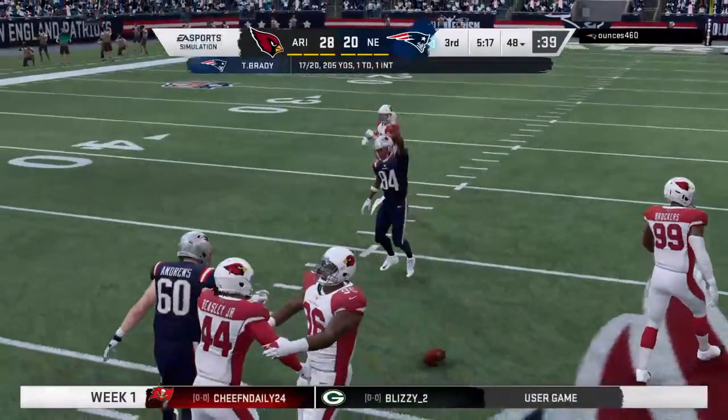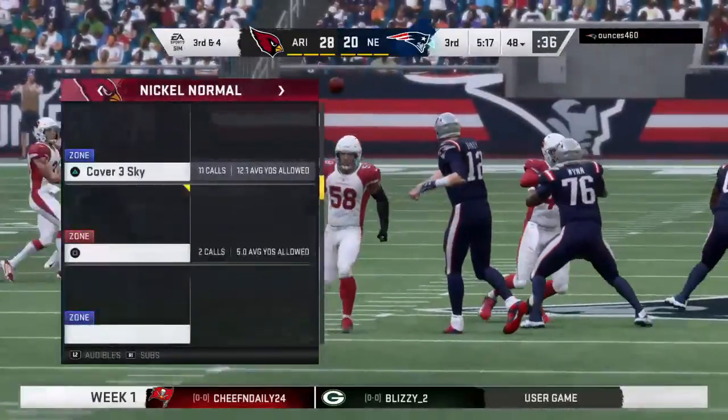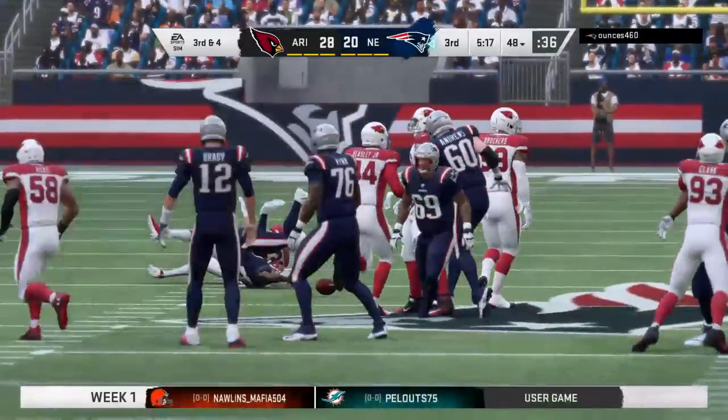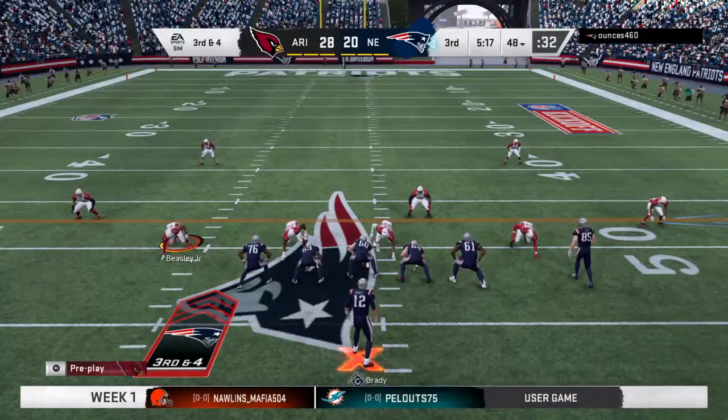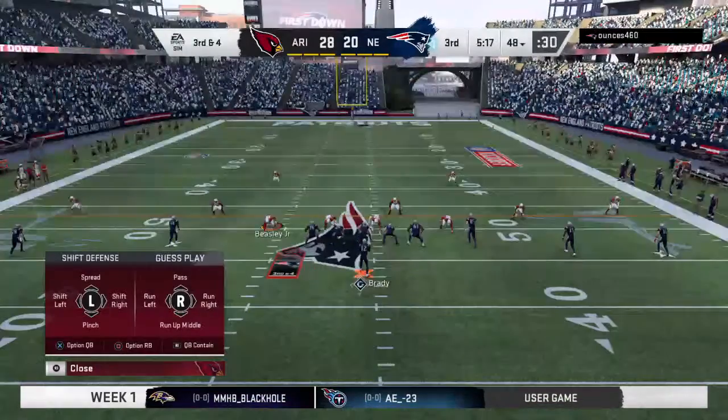The throw on 2nd down by Brady is incomplete. That would have been a great catch, but it's real difficult to hold on to it because it was contested all the way. Would have been a great play if he'd been able to haul that one in.